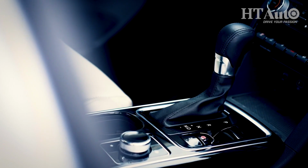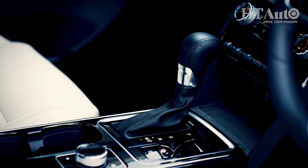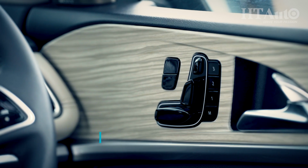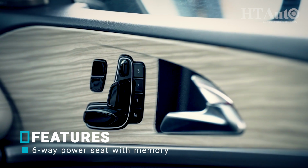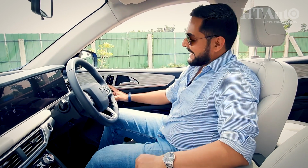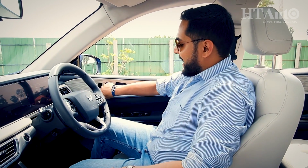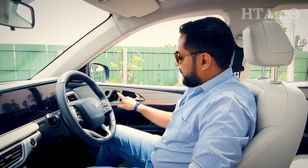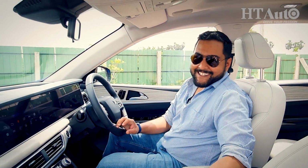Now, this being an automatic, the central console is done in piano black, and it looks pretty premium. You can make use of buttons for auto park. You have a rotary dial for volume control as well. And something that I've not seen in Mahindra cars before, or cars in this segment, you can electronically control the position of the driver seat. So forward and back, you can adjust for recline, and you can also make use of the memory functions here. Remember, this is only for the driver, so if you're on the passenger seat, sorry.